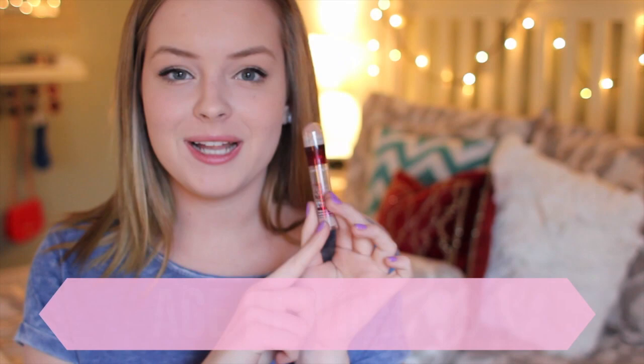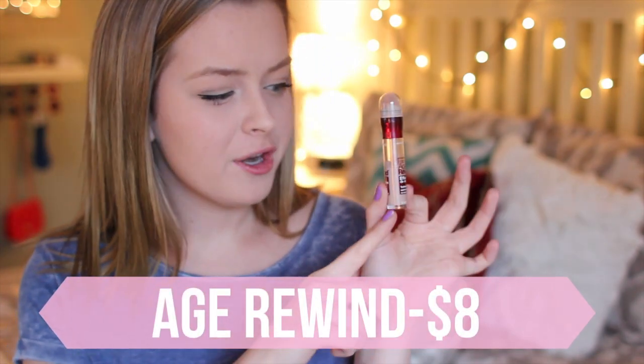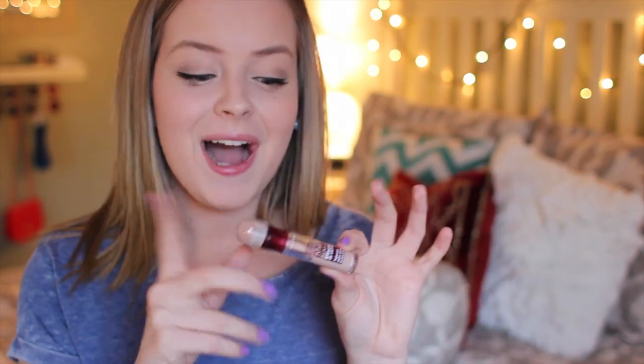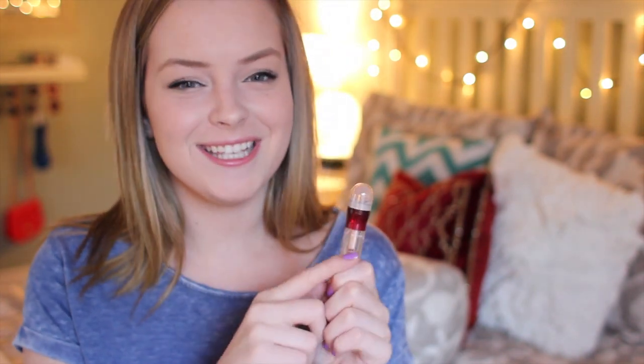My next favorite is the Maybelline Instant Age Rewind Concealer. This is also the third time that I've repurchased it, and I'm going to have to get a new one pretty soon. I'm about halfway done with this one, but I always like to have a backup just in case I run out at some point because I don't know what I would do without this thing. The color actually matches my skin tone perfectly. This one is in the shade Fair if you're curious.